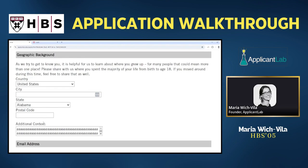So this box, I measured it last night. It's 250 characters. So you will say which country. This would be presumably the primary country, or the primary country and city where you grew up. If you're like, but Maria, I really did change countries over and over again, I think if I had to pick, I would choose which one to use in the drop downs.